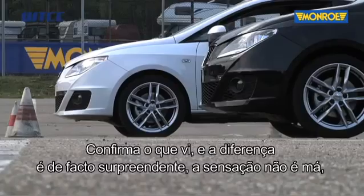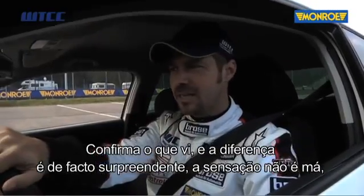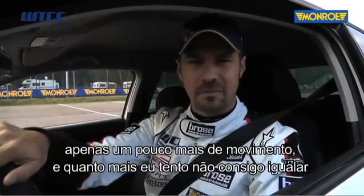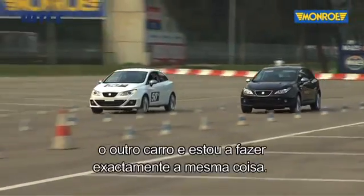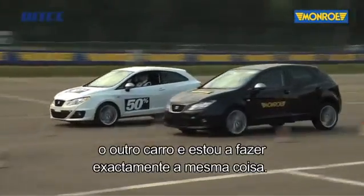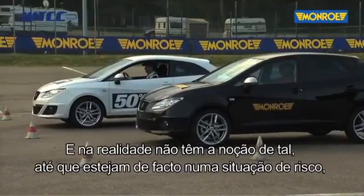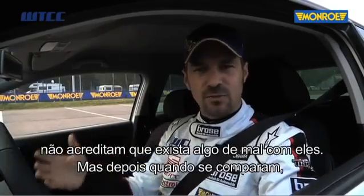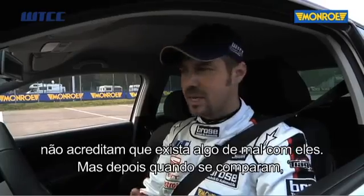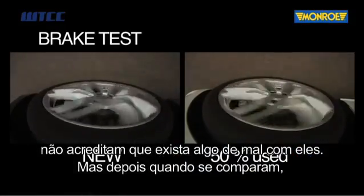Well, it confirms what I saw on the differences. It's really amazing. It doesn't feel bad, but it's just a bit more movement, definitely. And the harder I try, I just cannot match the other car, and I'm doing exactly the same thing. So you don't realize it. Until you're really in a risky situation, you don't believe there's something wrong with it. But when you're really comparing, there's a difference.